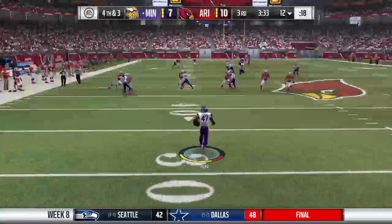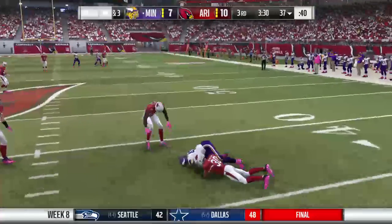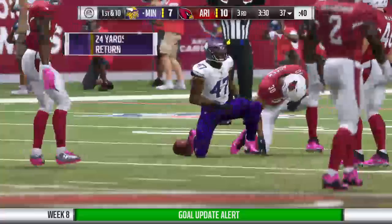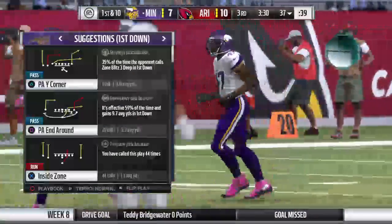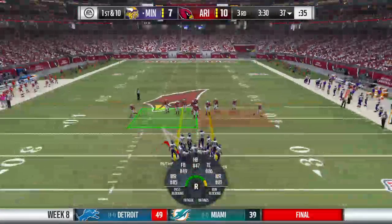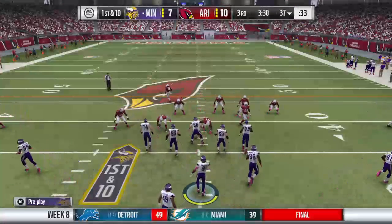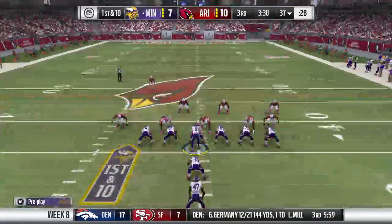Taken in at the 22. Well, he wasn't too far from breaking that. Officially, give him 15. And it'll be Viking football here as they take possession. Now the Minnesota offense set to take over again. And a tight game after punting last time. See if they can get something going on this drive.